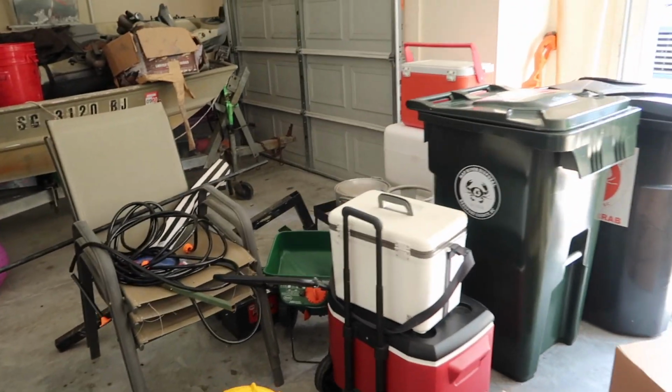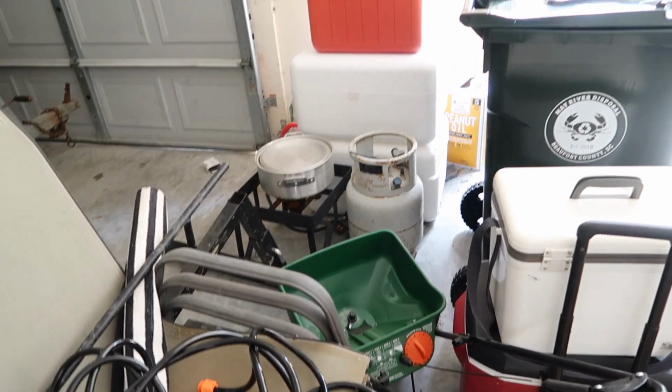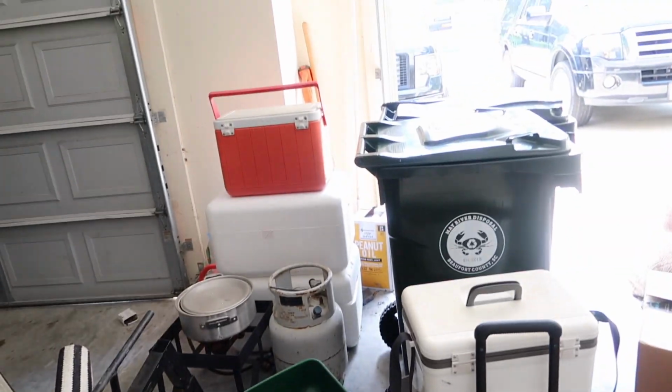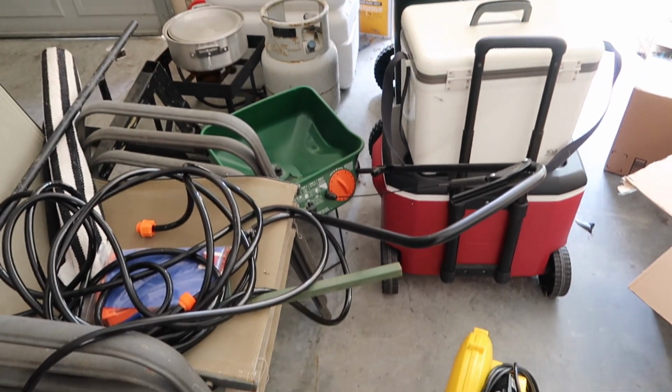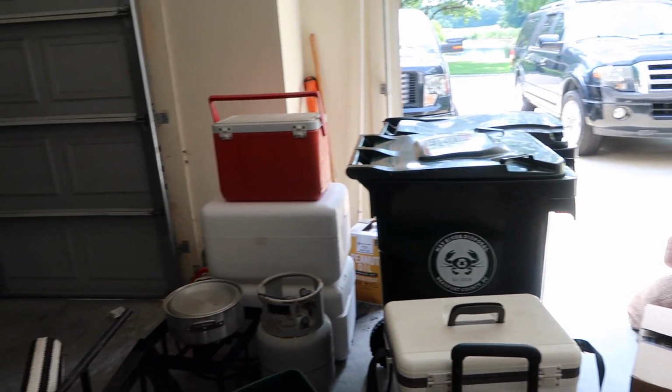Then we have this little area that we need to figure out what to do with. My main thing is I just don't like stuff on the ground. I'd rather have a shelving unit or something to have a place for everything, because this just is not doing it for me. And then we have our recycling and our trash can.